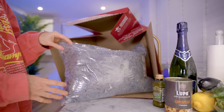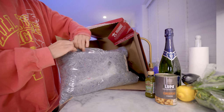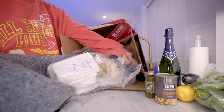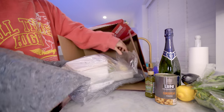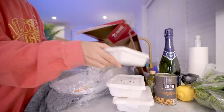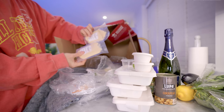Olive oil. Is this an emergency blanket? Because I think I'm gonna need it. I think inside here is our food. This is so weird. So right here we've got, ooh, this is heavy. This one is the bread and butter pudding, the beef cheeks. This is the same thing. I think they sent enough for two people. This is hummus and creme fraiche.